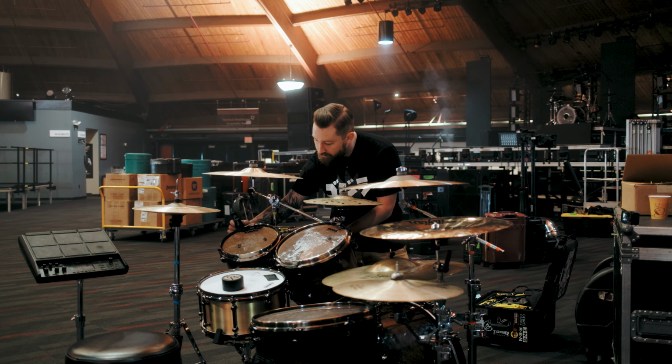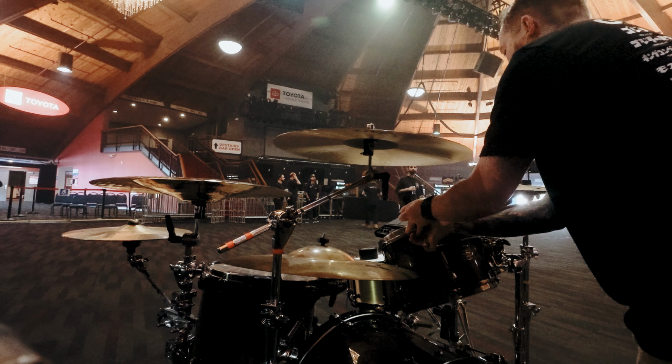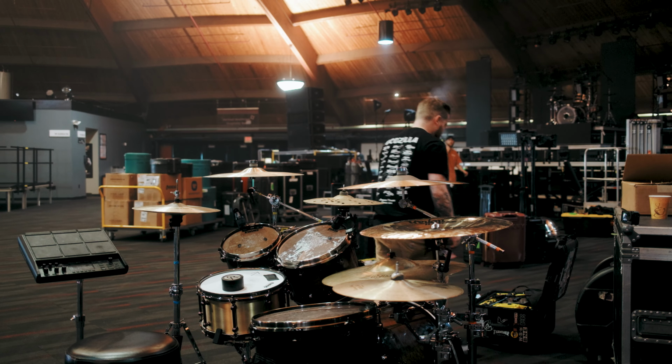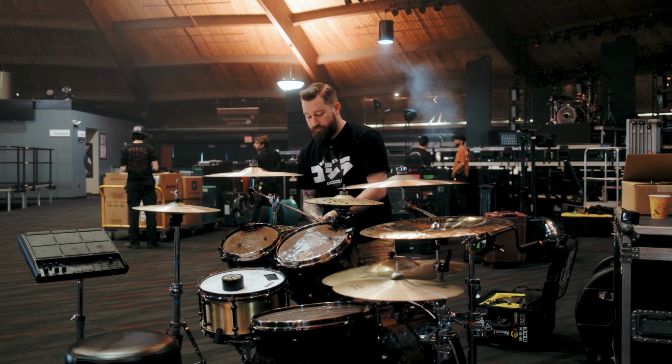My job is to make the band's sound translate in a variety of different spaces every day, and unlike a record that's being listened to on the same headphones all the time, I've got two shifting variables. It's the speakers and the room.